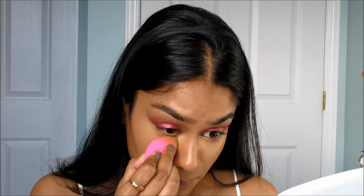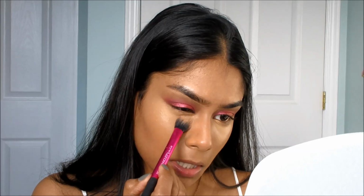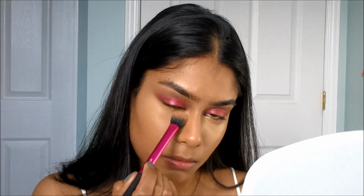So to set my concealer, I'm gonna go in with the Maybelline Fit Me Loose Setting Powder in shade 330. Not 330, 30 or 330. I don't know. I'll have it on the screen right here. But before I set, I'm just gonna give it one final blend. You know, like the last airbender? This is like the last beauty blender.